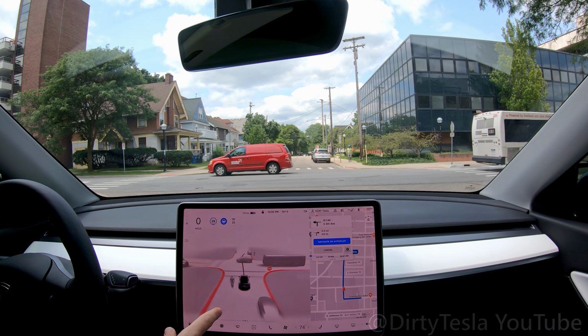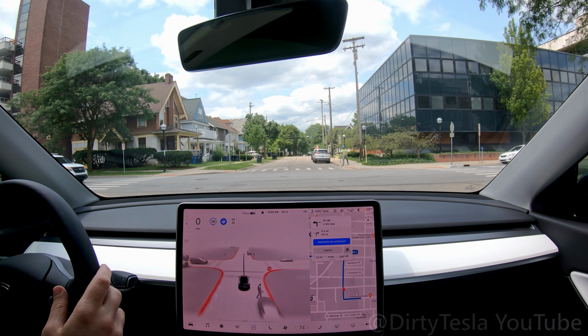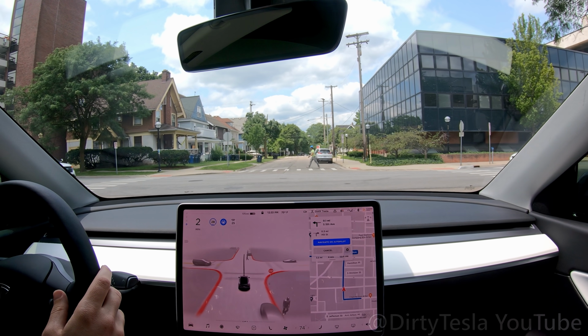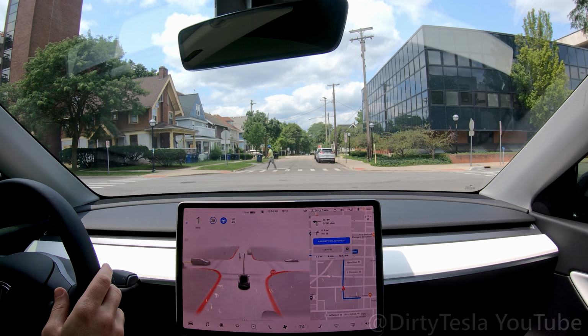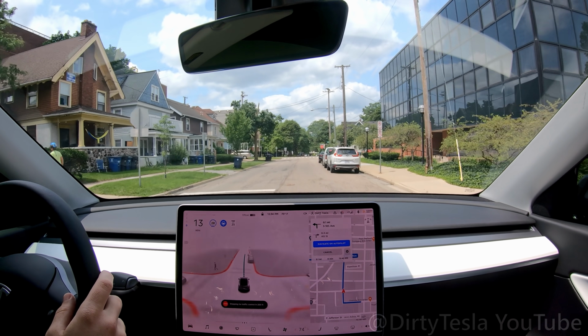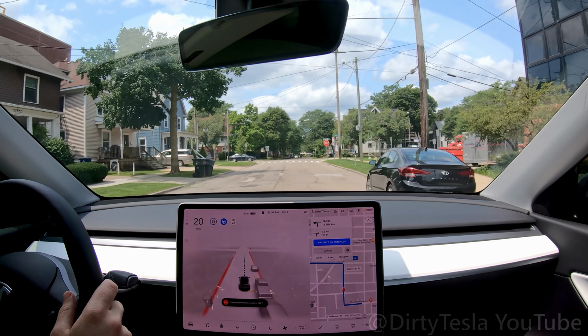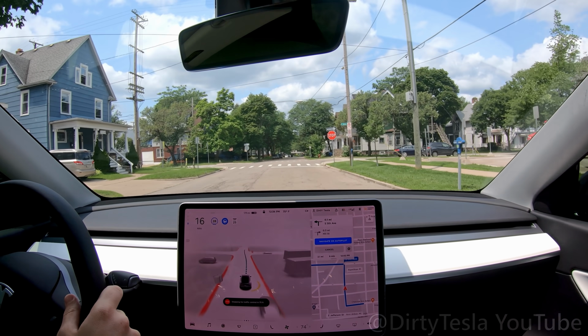So we stopped at this stop sign, and there was a guy who started to walk behind the car. He did not use the crosswalk, and the car waited for this guy as well, and continued, going very, very slowly, very cautiously. We now have campus security behind us. I don't know, can they give us a ticket?